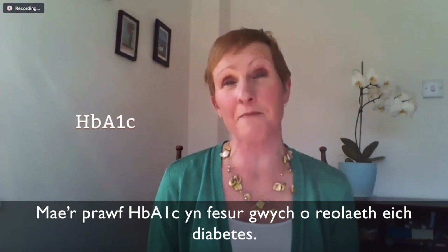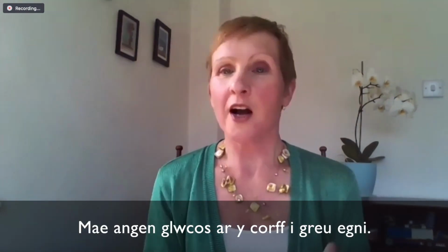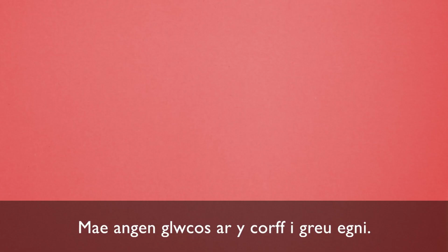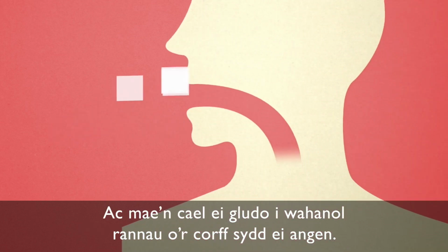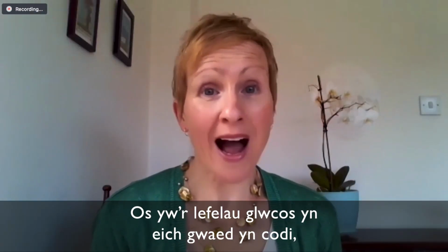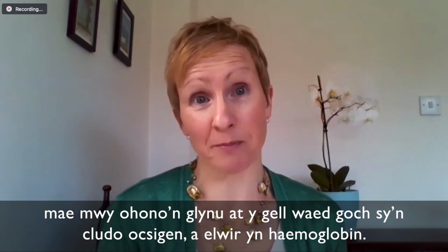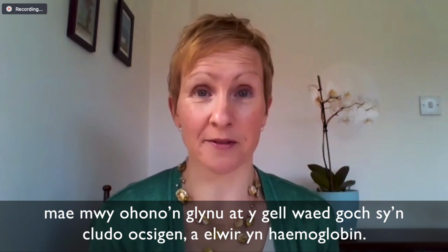HbA1c is a brilliant measure of where your diabetes management is. Glucose is needed in the body for energy, and it's carried to different parts of the body where we need it. If levels of unused glucose rise in the blood, more of it sticks to the bit of the red blood cell that carries oxygen, called hemoglobin.